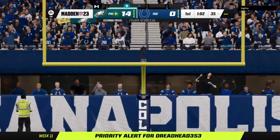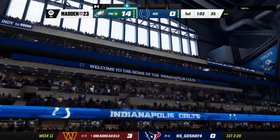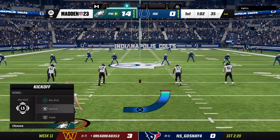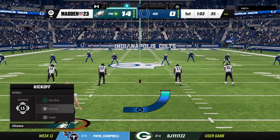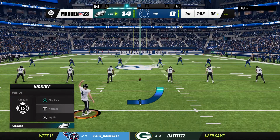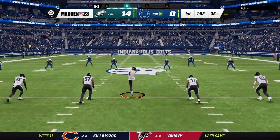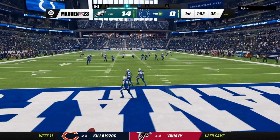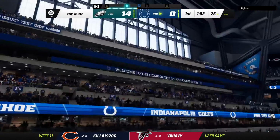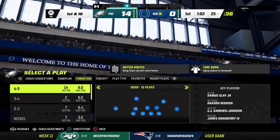Elliott good on the extra point, and that'll make the score 14-0. Colts, nothing. Jake Elliott to kick off for Philadelphia. Now after the touchdown, here's Elliott on to kick it away. And that one will bounce out of the back of the end zone, so we will start here at the 25.